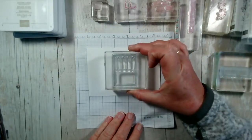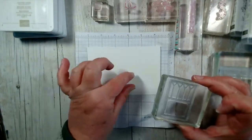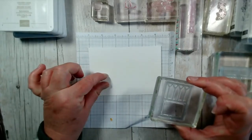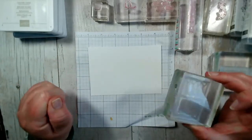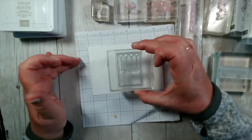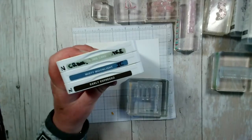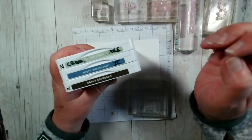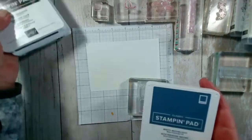Okay, so in my mind, what I'm going to have is a window in the centre with 2 shutters, with brickwork around it, and the lintel underneath, and then something in the window itself. So I think what I'm going to do is start with the window and the shutters, and then build the picture around it. That is my plan. So the colours that I have are crumb cake, Misty Moonlight and espresso. I may introduce some others, I'm not quite sure at this stage. So I'm going to use Misty Moonlight here.